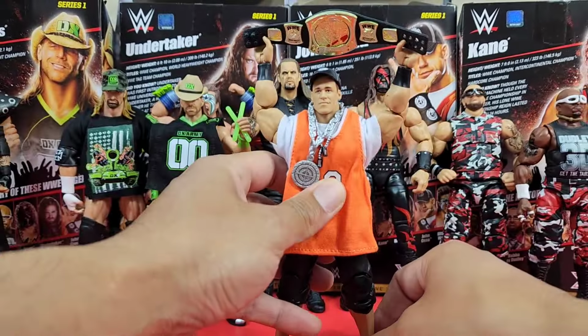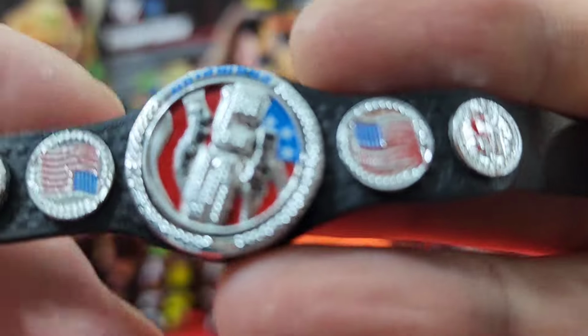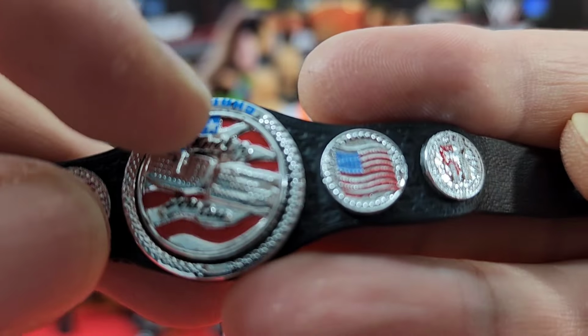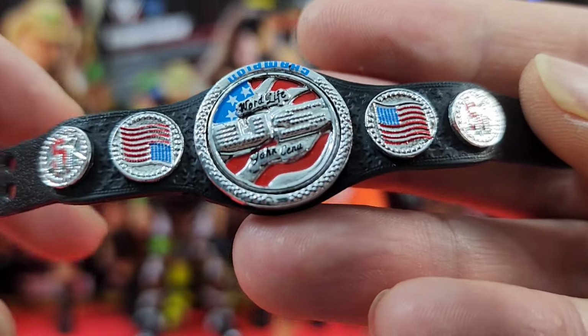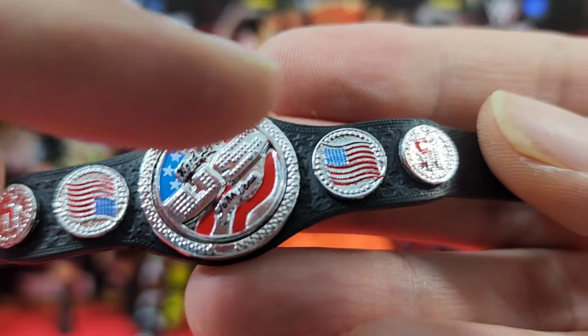So the one that's actually on the figure, yes, we got the WWE title, but the one that I want to show you is this one right here. Now, this one has actually evaded me, mainly due to the fact that when I did buy this figure, I bought it loose. So I do have the original defining moments that I'll bring up in just a sec, but I never ended up getting this title. So having it right here, word life to your mother, and it is on a spinny.